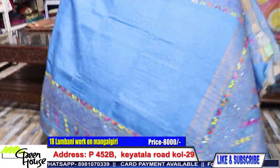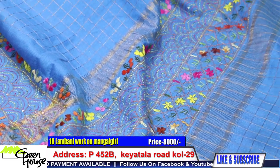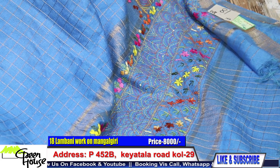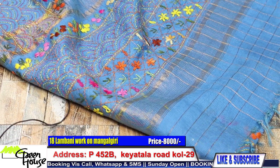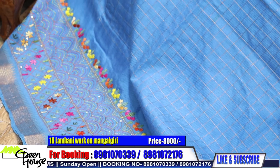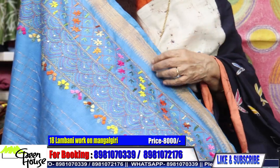This is the bottle green one, dark bottle green one, and the bluish one, very decent again. Look at this, Mangalgiri cottony, Lambanis. ভালো করে দেখুন আর যখন আপনারা সিলেক্ট করবেন, কনফিডেন্টলি করুন. And it should stand, মানে এ নয় যে সিলেক্ট করার একদিন পরে, hope you understand everything.